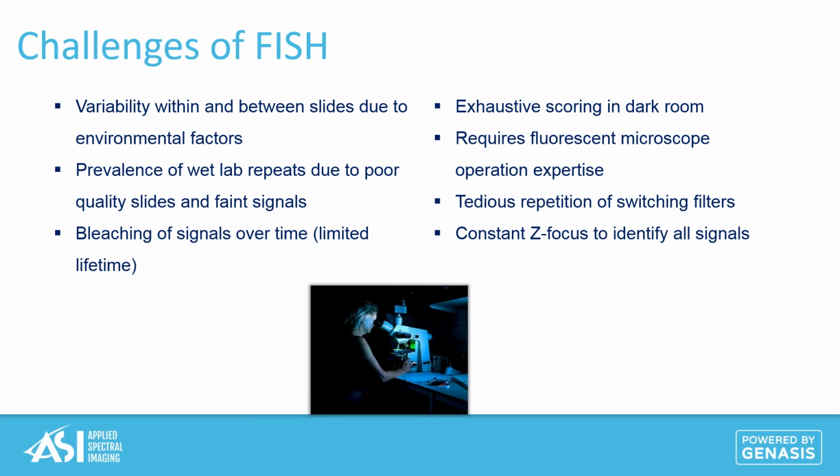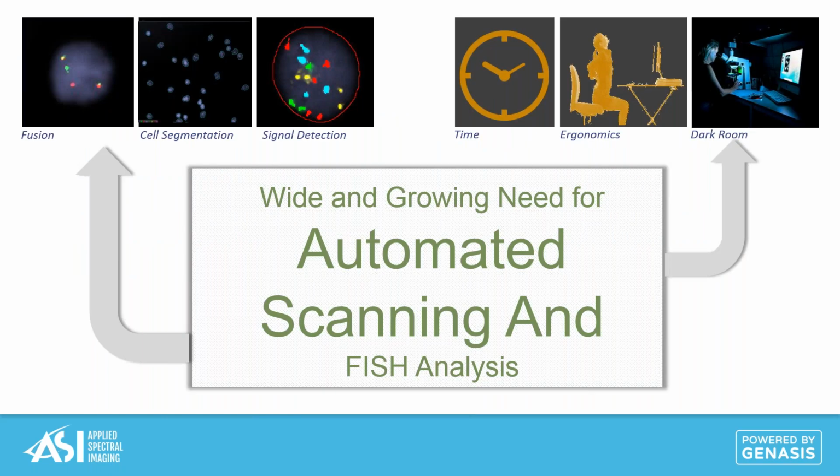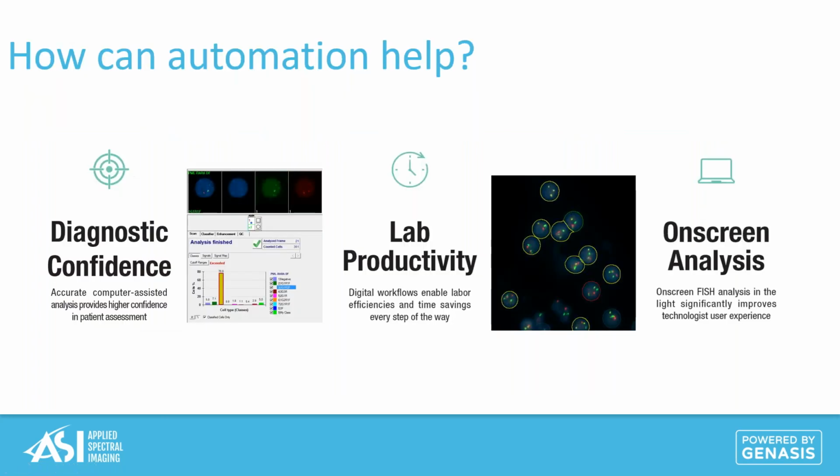So with those challenges, we find that there's really a wide and growing need for automated scanning and FISH analysis in the laboratories to help overcome some of those struggles. So automation, we'll go over how that can help with time savings, ergonomics for the lab, and getting your FISH techs out of the dark room. So how can automation help your laboratory?